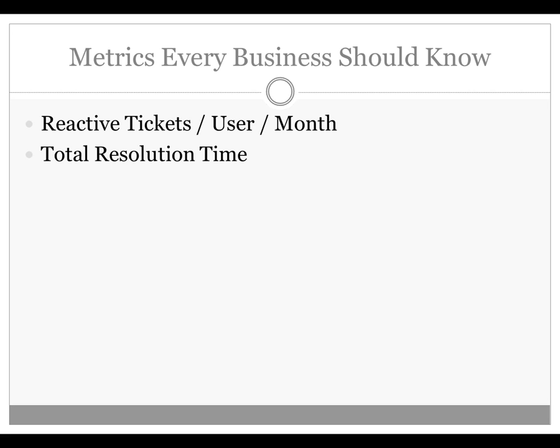Average ticket or total resolution time on tickets. So the total number of hours spent on reactive tickets ties directly to lost productivity. This measures the true impact of your IT approach on your staff's productivity. And while it's not 100% accurate to assume that for every hour of work on a reactive ticket, there's a corresponding hour of someone on your staff not doing their job, it is often the case.